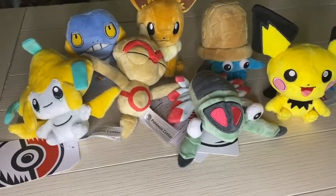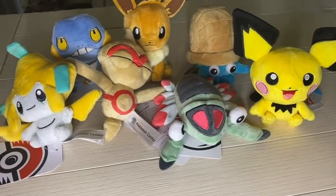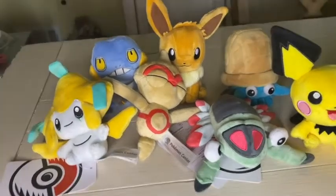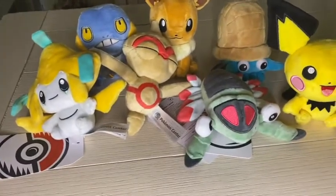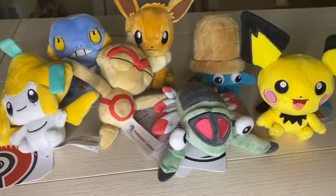Okay, YouTube, I got them out of their packaging. As you can see, they're all very cute and powerful. Two of them fail at their names, they can't sit, but that's okay, because in Japanese, they just fit. And yeah, I made that rhyme.